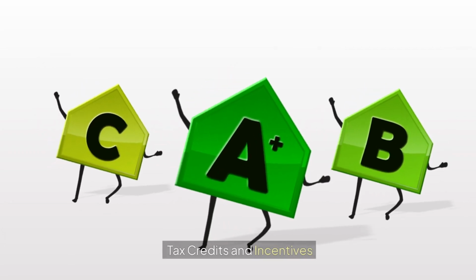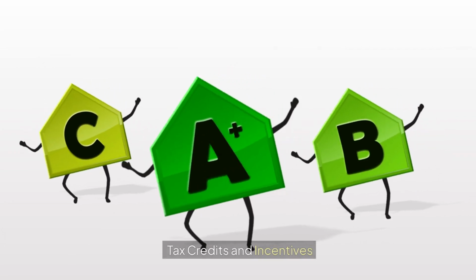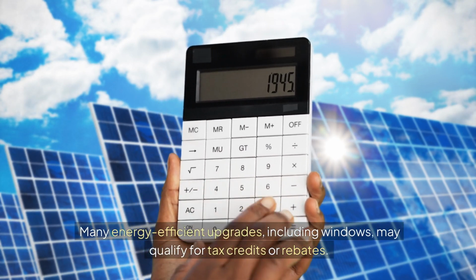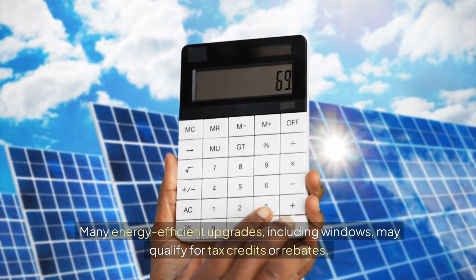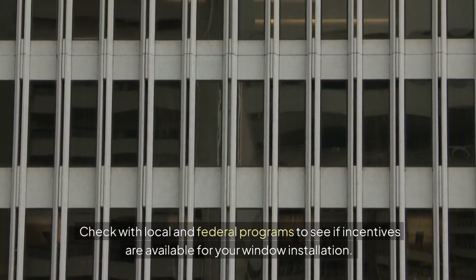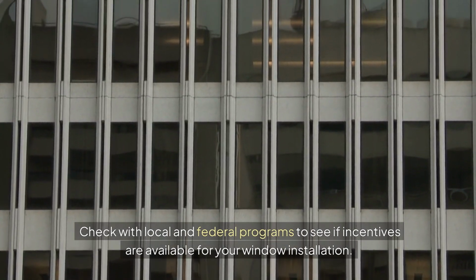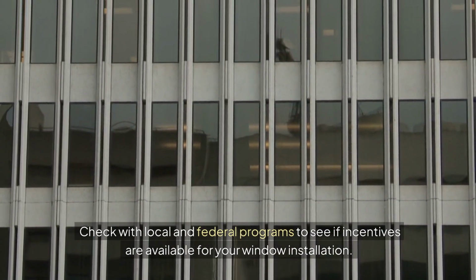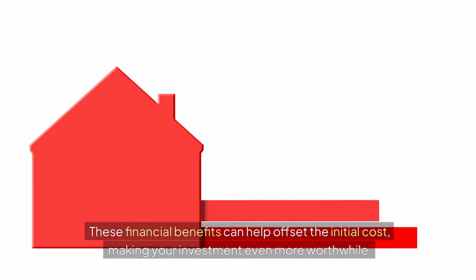Tax credits and incentives. Many energy-efficient upgrades, including windows, may qualify for tax credits or rebates. Check with local and federal programs to see if incentives are available for your window installation. These financial benefits can help offset the initial cost, making your investment even more worthwhile.